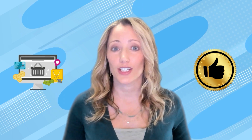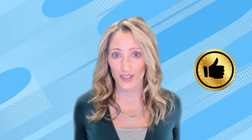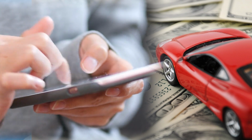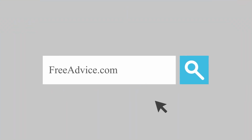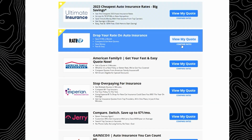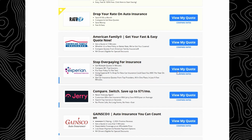But don't forget, shopping around for the best deals is the single most important way to guarantee you are getting the best rates around. To compare car insurance quotes and find the best deals for your sports car, head over to FreeAdvice.com. Just type your zip code into our free comparison search tool and you'll get various options to choose from in just a few clicks.